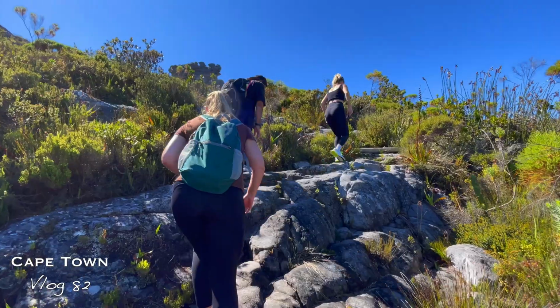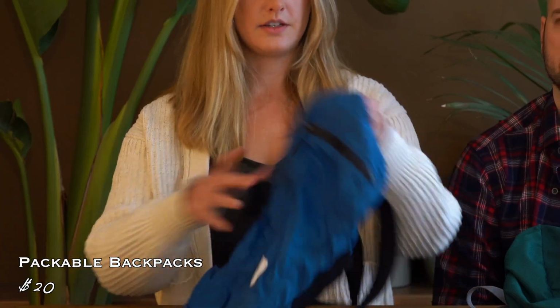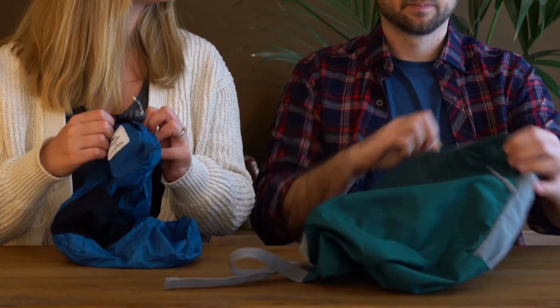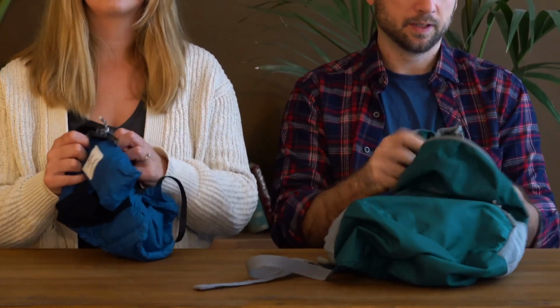But we've also had these for years. We have tote bags and stuff like that. I didn't think that we would need something else, but these come in so useful. They're about $20. And what's awesome about them is it can fit a whole bunch of stuff. You can pack them up. This one comes with a little stuff sack here. Yours packs into its pocket, I think. No, there's this. Yeah, it's like a little pocket thing.